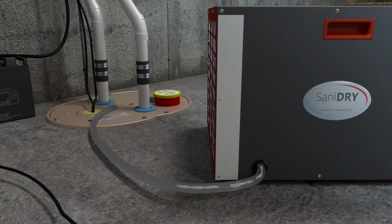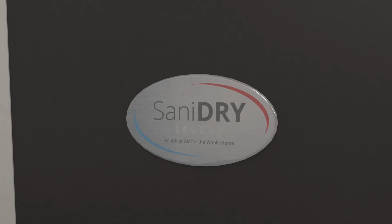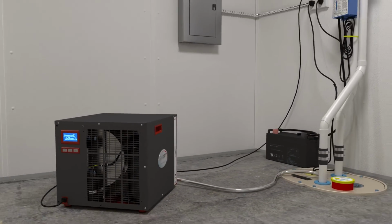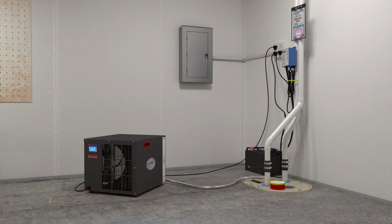The Triple-Safe system automatically pumps out water in the event that the power goes out or the primary pump mechanically fails to operate. Without this triple protection, your finished basement is only one pump or power failure away from a flood. Ensure a dry basement all the time with triple protection before you invest in it.